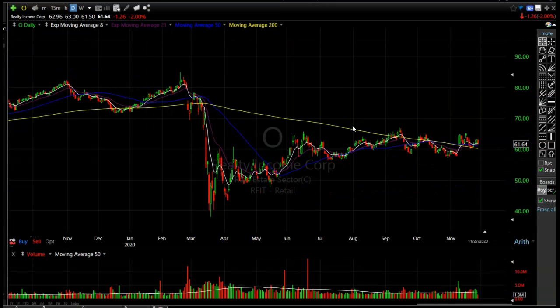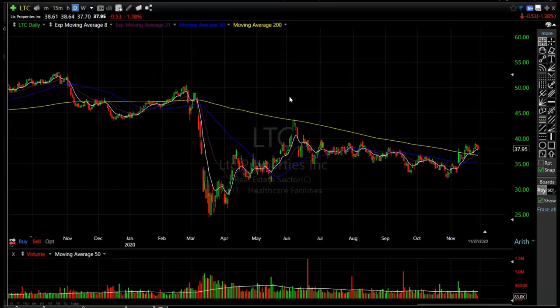Let's go to Realty Income Corp. Realty Income is the monthly dividend payer. I'm very happy with this one. This one pays about 4.5% right now. Simon Property Group was a little over 6% yield, so Simon Property Group is a very nice one to have in my portfolio. Let's look at LTC Properties.